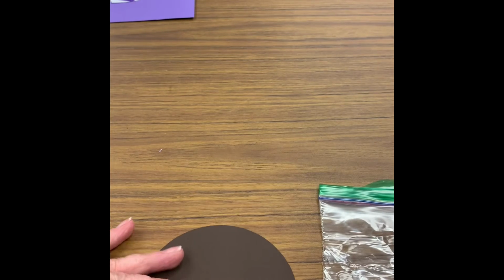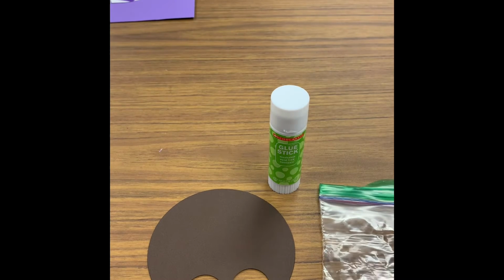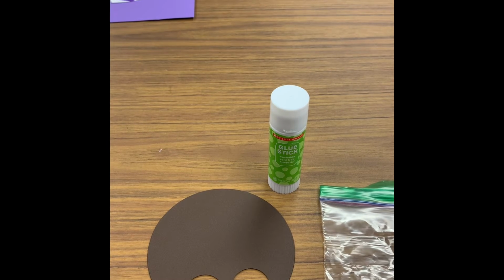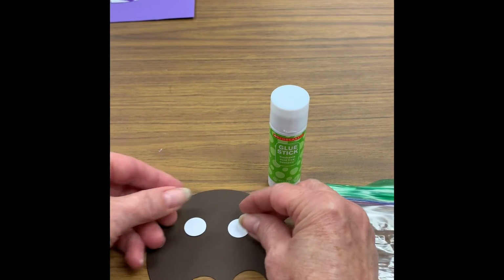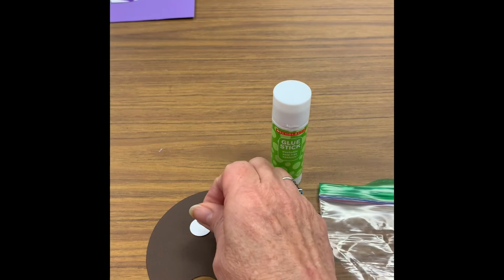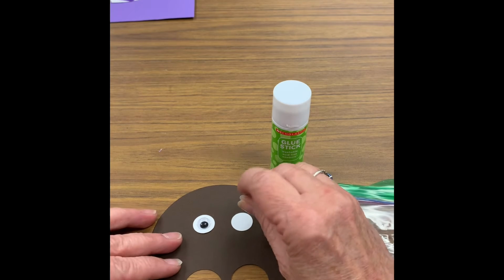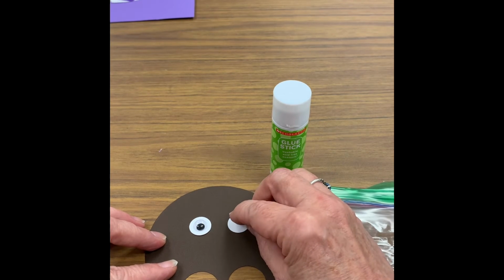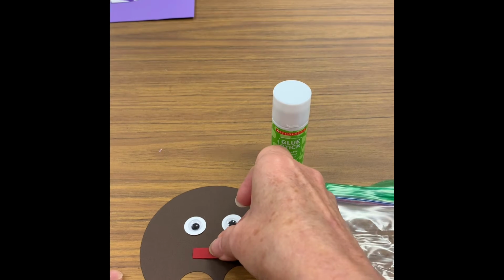Okay, so you're going to get a baggie with all of these little parts in it for the spider. So the first thing I'm going to have you do is have them get their glue stick out, and you're going to do the face first. So there are 2 white cutouts for the eyes that you're going to glue on first, and then glue on the googly eyes on top of that. Okay, glue those on like that, and then glue on the mouth.